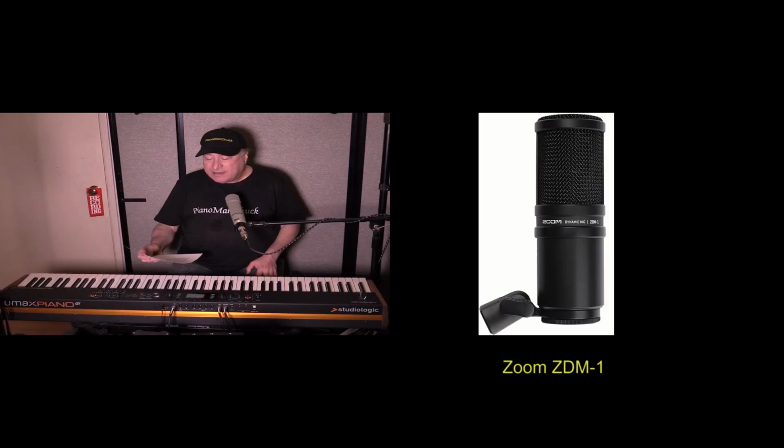The next one was the Zoom ZDM-1. It's like a $79 broadcast / podcast mic. Also really excellent for $79. You really can't get much better than that. There are microphones that cost much more that don't sound as good. Zoom has really done a good job with that mic.